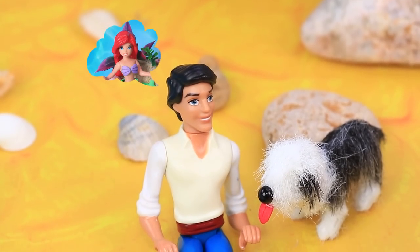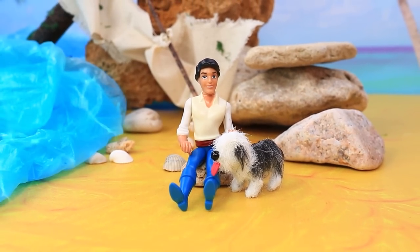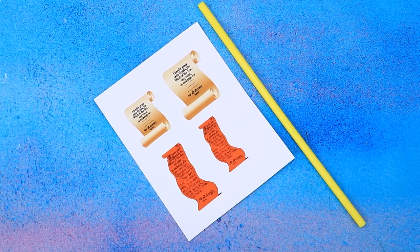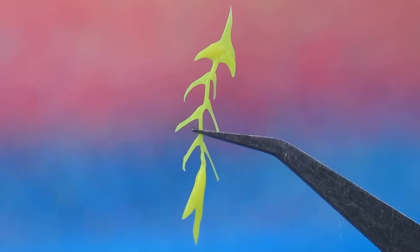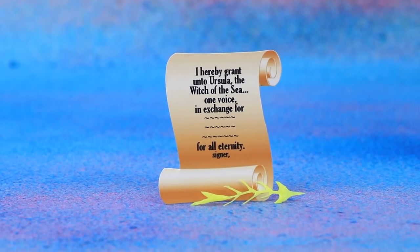Oh, I had such a strange vision. A beautiful mermaid. Was it a dream or reality? Print out templates. Cut out the contract. Load yellow hot glue. A sea pen. And a document that will change someone's life.